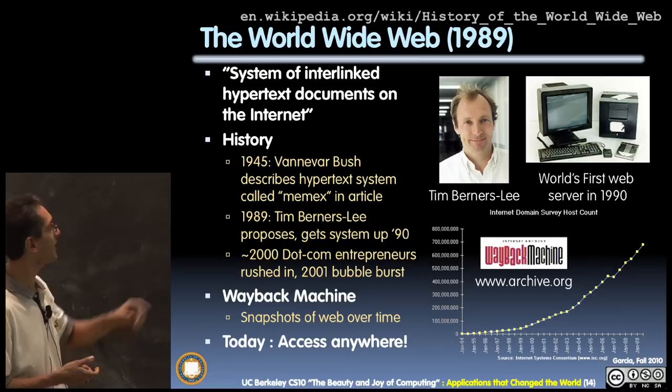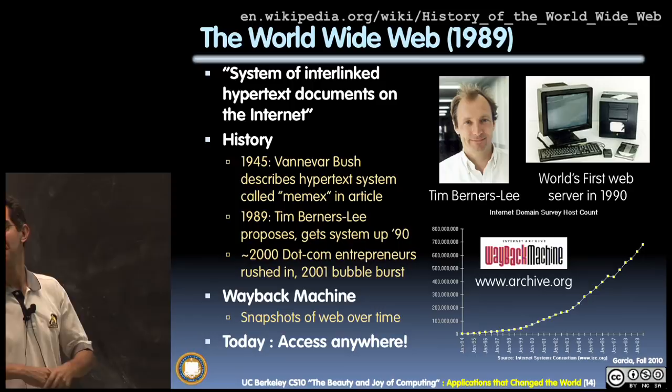Pretty cool. In 2000, I'm sure you know, the .com, all based on the web, exploded. Fortunes made, fortunes lost, all of that, the bubble burst with that.